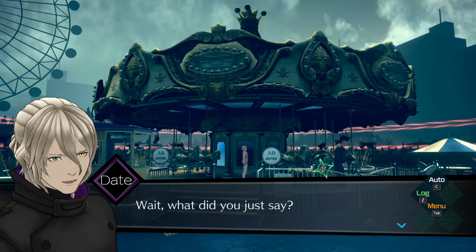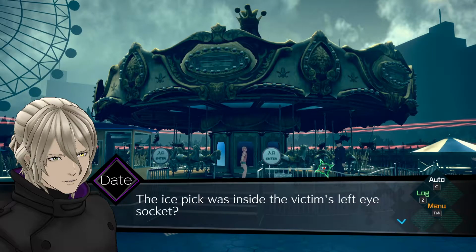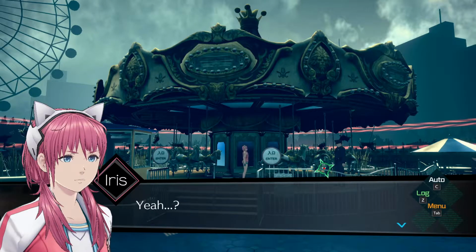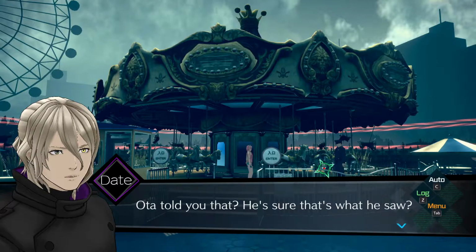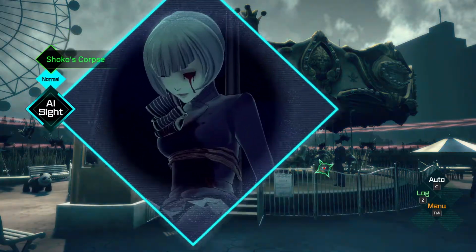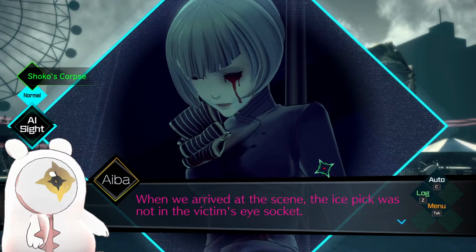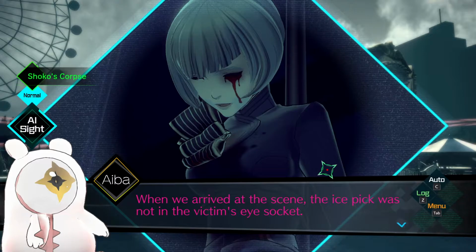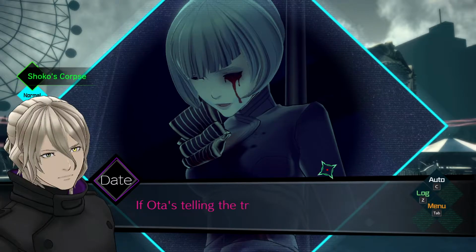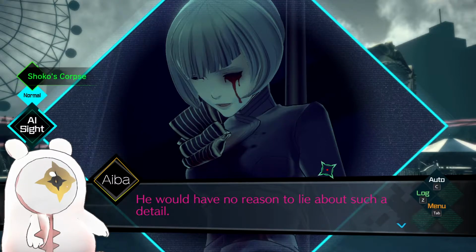Wait, what did you just say? What? The ice pick was inside the victim's left eye socket? Yeah? Ota told you that? He's sure that's what he saw. Yeah. Why? When we arrived at the scene, the ice pick was not in the victim's eye socket. All right, well, why do I even bother explaining things? The game's gonna do it for me. Ota's telling the truth. He would have no reason to lie about such a detail.